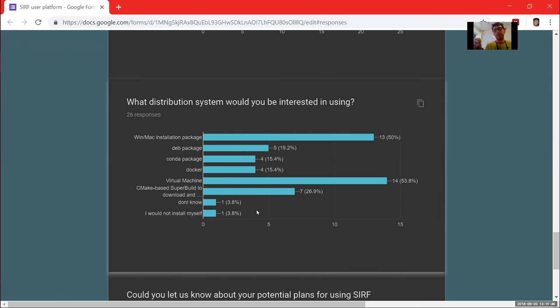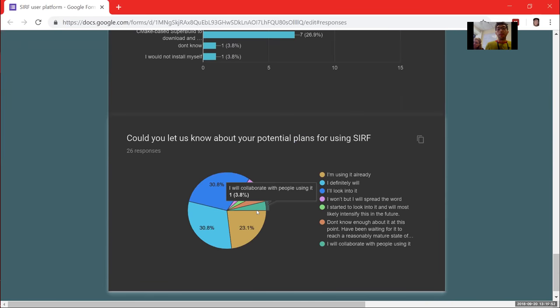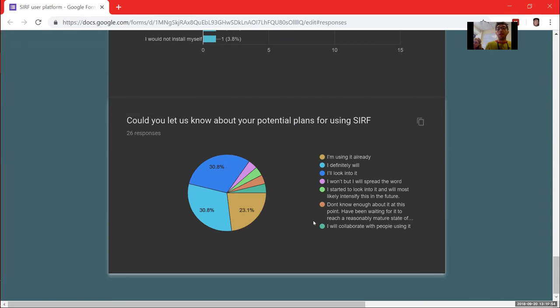We should break this down a little better because these are just replies to a single question. So, six users are using it. Eight, they will do it. They are very motivated. And eight, they will look into it, and then there are some other collaborating people using it.